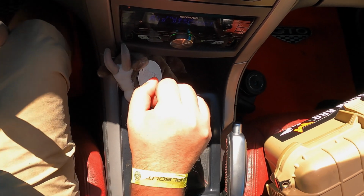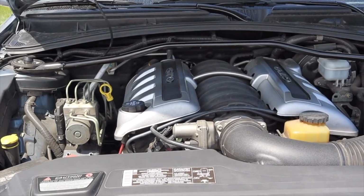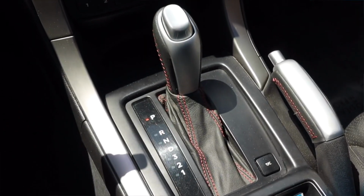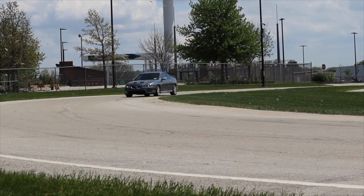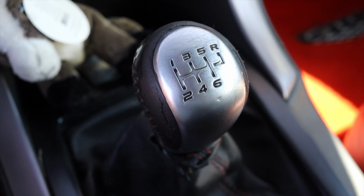Now that's important because I actually recently reviewed a GTO in this body style identical to this one a few months ago, very recently here on the channel. But that one was an automatic, and driving that car, I felt like something was missing. And so today we're gonna see if that manual transmission was the missing link I'm looking for.